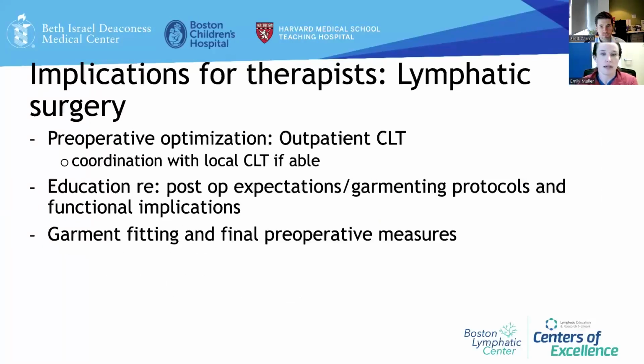So just from lymphatic surgery, the implications for therapists on an outpatient side, pre-operatively, of course, we're doing that whole optimization thing. Can we get the patient a little bit further or a little bit tighter control? We're educating them, of course, if they are interested in these surgical interventions, what the post-op expectations are, and specifically what garmenting protocols might be, because that can be a lot for them to wrap their head around. I'll go over that in a minute.